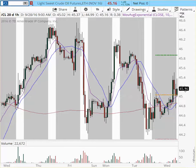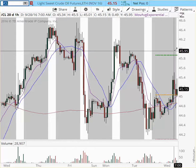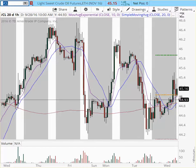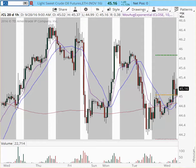This would be a buy right here at 45.16, stop 45, and you're going to look for a target into $46. But because we have oil numbers, we have the OPEC meeting that is going on right now, we're still very, very choppy. So best to stay away until the water clears out.